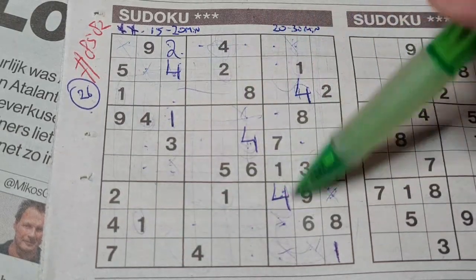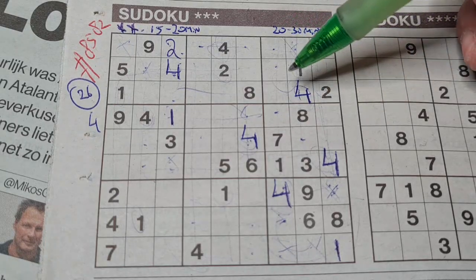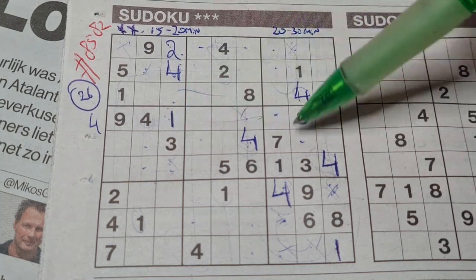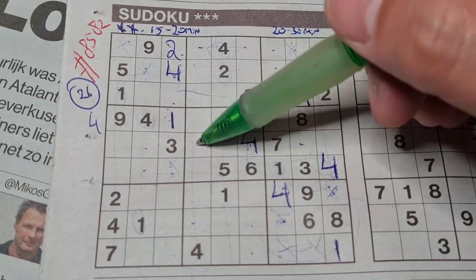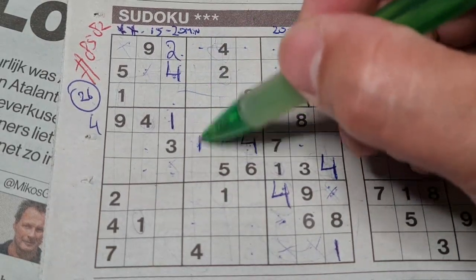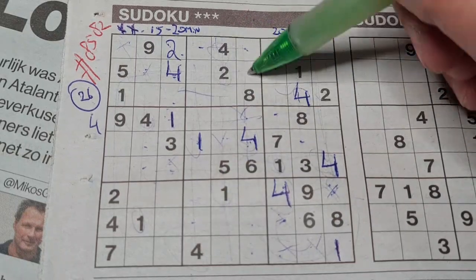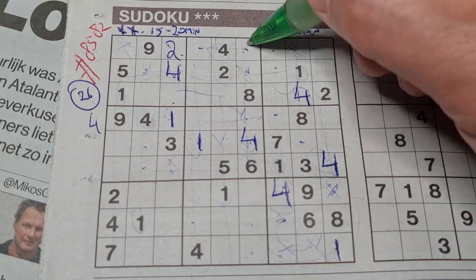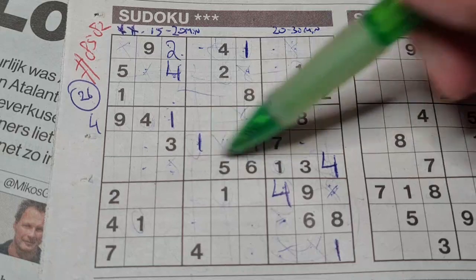I can see. This is 1 and 4. Can I go back to the 1? Yes, 1 in this row, 1 in that row. So the row between, the middle row, the only 2 places left for the 1 should be here or there. We have 1 in the middle column, no 1 there. 1 should be there. 1 in this column, 1 in the middle column, so the column next, the only 2 places left for the 1 should be here or there. We have 1 in the second row, no 1 there. 1 should be there. And all the 1s are used.